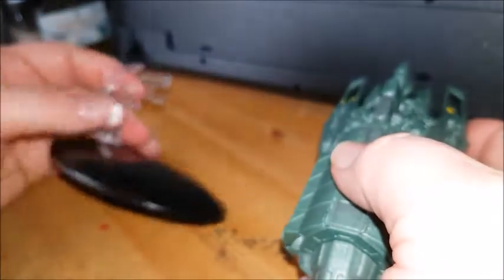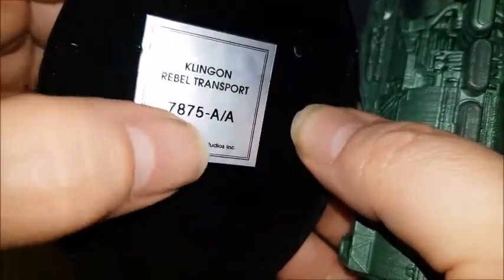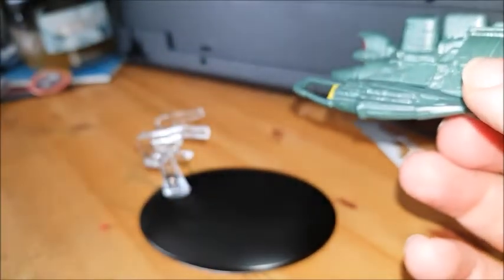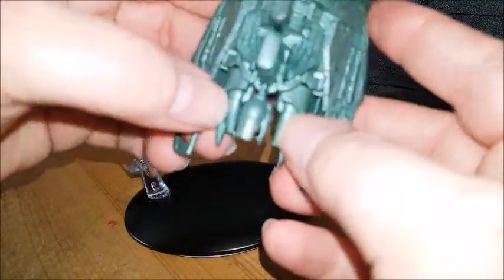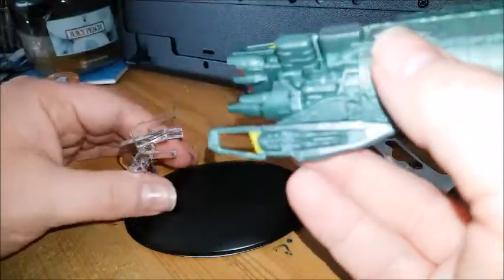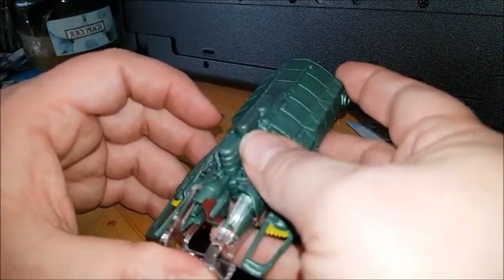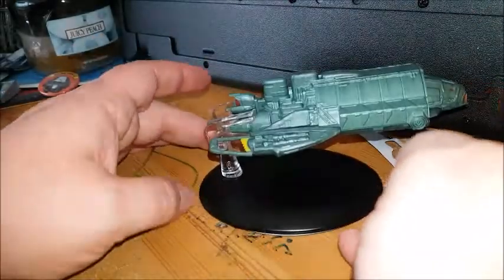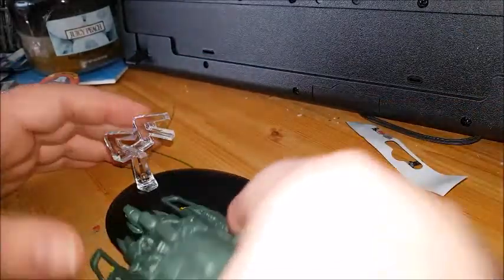Now the dreaded stand. On the bottom, this is the first run one, Klingon Rebel Transport, it's A. I don't know where it's been hiding all this time. Now this stand, you're supposed to put the prongs over these protuberances here, but it doesn't like to fit there. It fits in, but it doesn't want to stay. It has, because I'm on camera. Marvellous. But if you just knock it, there you go, it falls off.